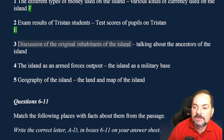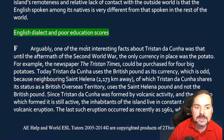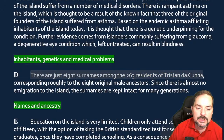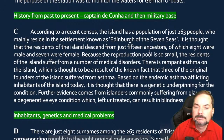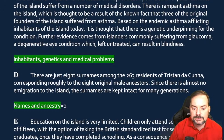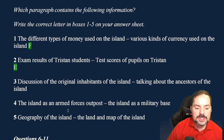Discussion of the original inhabitants of the island. So talking about the original people on the island. These were the surnames. So I remember like talking about the names and the original people, and there were kind of two places because I remember they talked about the genetics, but then they also talked about the names and ancestry. Okay, so there are just 8 surnames among Tristan da Cunha, corresponding roughly to 8 original male ancestors. So I think it's D. Yeah, because here it talks about the people, the inhabitants, but the ancestry is the original people, right? Because the word ancestry means original people. Makes sense. So I would say D is the best choice there, and it's going to be correct.